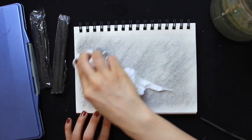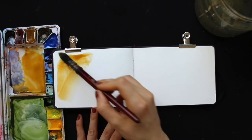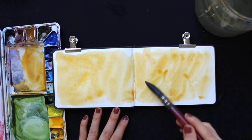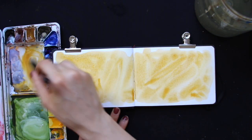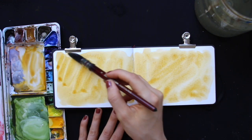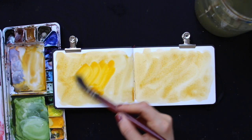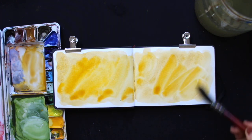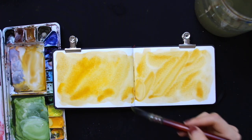And if you're working in a watercolor sketchbook or a mixed media sketchbook, you can create a type of underpainting or a stain by just taking one of your favorite colors and painting it on there. This will provide something to start with and it will make things less overwhelming, less clean looking so that you can just start right away.